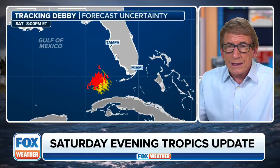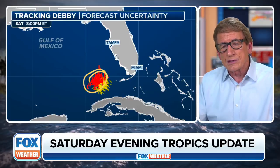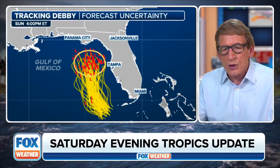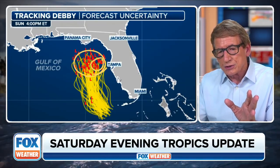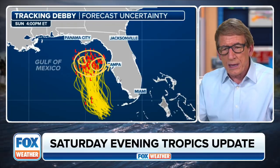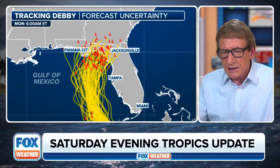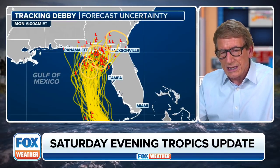So we look at these models to see how much uncertainty is kind of built into the atmosphere. And you see pretty high confidence, not 100% confidence, where that low center is going to develop. Now watch as we go forward in time. So we have reasonably high confidence that the system is going to stay offshore, but just like the cone shows, maybe it's closer to Tampa with stronger winds and potentially higher storm surge push into Tampa Bay, or maybe it's well offshore, and that would obviously threaten farther west in the Panhandle and have less wind along the west coast of Florida.